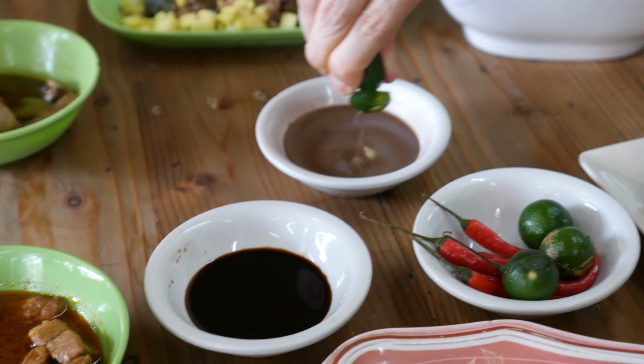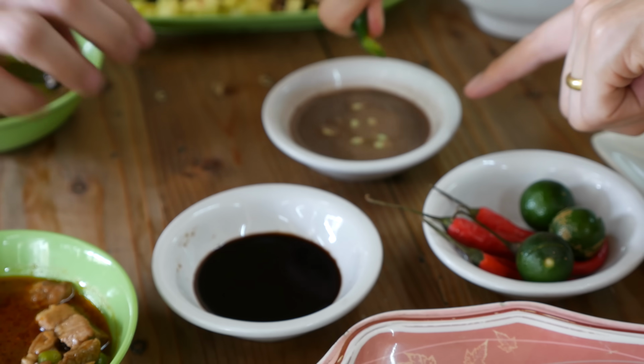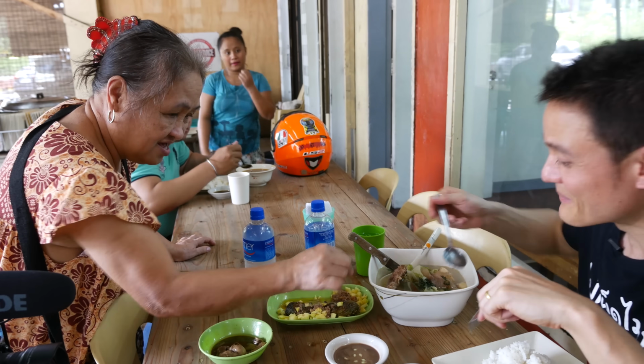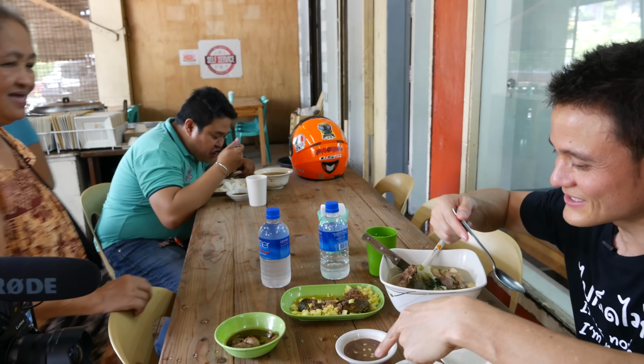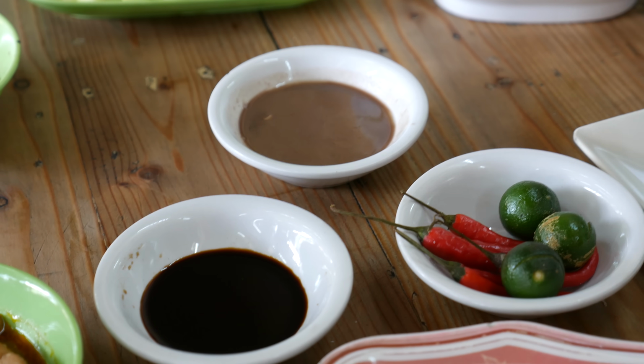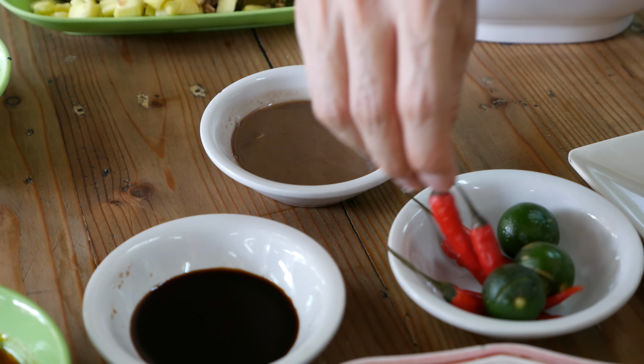Calamansi, one chili, yes, bagoong in Tagalog. Oh, bagoong. Oh, okay. You can dip in also? But what about this sauce? Fish sauce okay. Soy sauce also? Oh, just soy sauce. Yes. And then chilies.